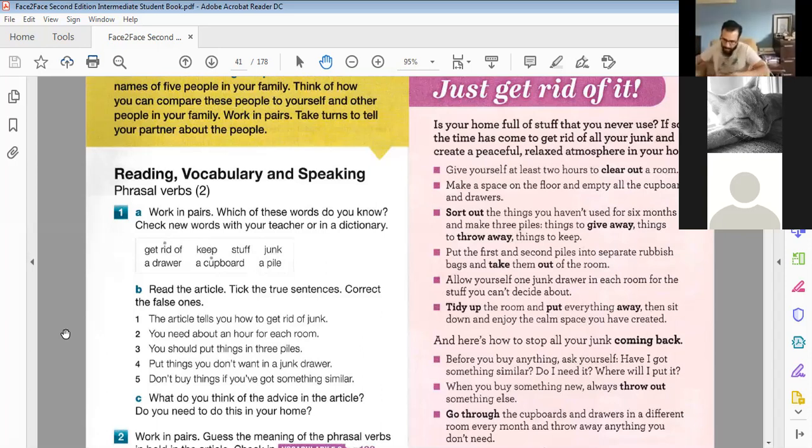What do you think, Noha? This article tells you how to get rid of junk. True or false? Yeah, true. It's the first sentence. Yes. What do you think of the second one, Ibrahim? You need about an hour for each room. False. 2 hours. Correct. 2 hours, yes. Number 3, Noha? You should put things in 3 piles. Yeah, true. And the next one, Ibrahim?